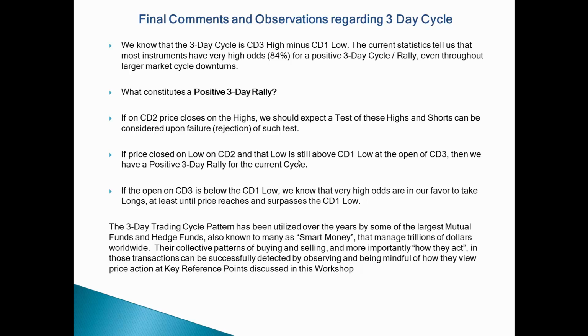So today we're currently in a negative cycle, since today is below the cycle day 1 low, so it's going to be key for tomorrow to get back above that cycle day 1 low sometime during the day to notch a positive 3-day cycle rally. All right, so from my vantage point, having traded 20 some odd years as a market maker, I've worked one-on-one with many big institutional accounts throughout those years. I've learned the 3-day cycle pattern from large mutual fund type traders, that they utilize it, and I've discussed this with more than one over the years.